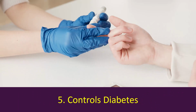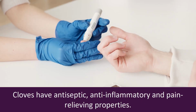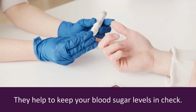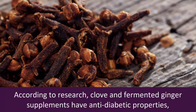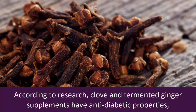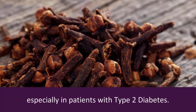Number 5. Controls diabetes. Cloves have antiseptic, anti-inflammatory, and pain-relieving properties. They help to keep your blood sugar levels in check. They also promote the process of insulin production for better diabetic control. According to research, clove and fermented ginger supplements have anti-diabetic properties, especially in patients with type 2 diabetes.